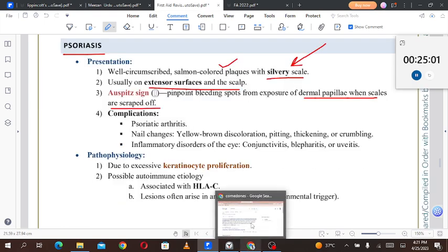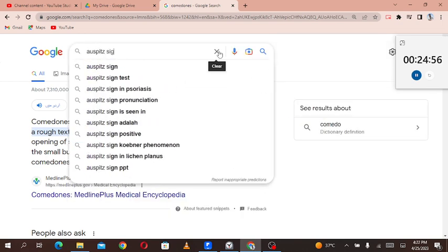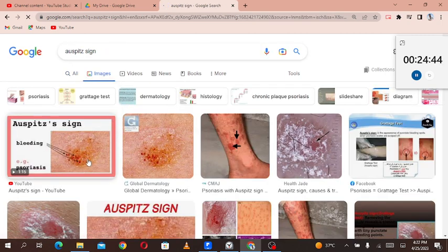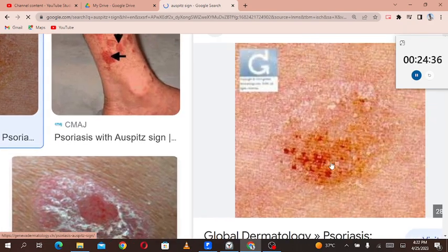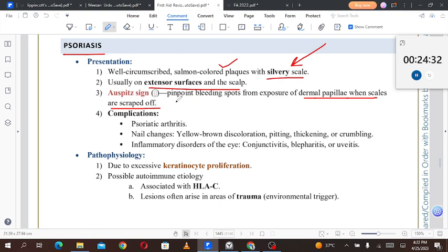Let's see a picture of the Auspitz sign. The Auspitz sign is pinpoint bleeding under the skin surface. It typically occurs after scratching the psoriasis plaques or other forms of skin scales. It is looking something like this. So there will be pinpoint bleeding inside the skin. That is the Auspitz sign. As you can see, these are the sites of spots of bleeding inside the skin. These ones. Coming back, the Auspitz sign is positive: pinpoint bleeding spots from the exposure of dermal papillae when the scales are scraped off.